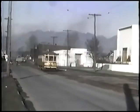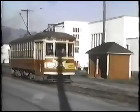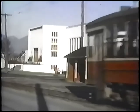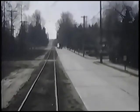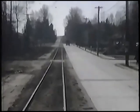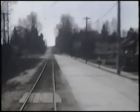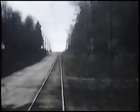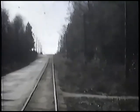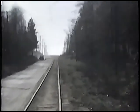We're now approaching Shaughnessy Hospital. And there weren't many shelters on this line, but you saw there was a shelter there at the hospital, I guess for the benefit of people visiting the hospital, perhaps. Rather unique for that line. Most of the stops were just in the open, marked by cards or posters on the telephone poles.